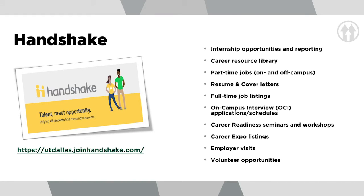Okay. So that's Handshake. There's a lot more to it, but just to make sure we have enough time today, I'll leave it at that. We'll come back to it later when we talk about internship reporting, but there's so much on there that you can do. Jobs get posted on there every day. We have our student workers that are always approving jobs. So make sure to check in as often as possible if you're looking for internships, and hopefully there will be something for you on there.